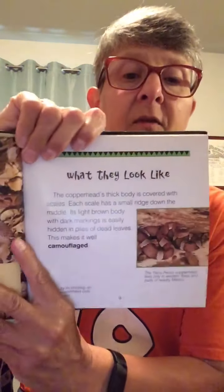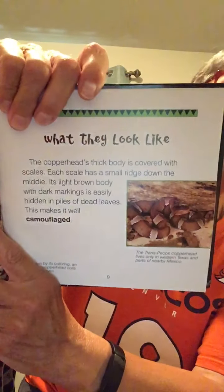The Trans-Pecos copperhead lives only in western Texas and parts of nearby Mexico. This is a Trans-Pecos copperhead.